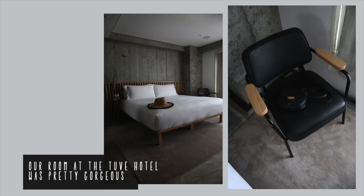So yeah, there's me. Hey. So that's our hotel room. We're just about to freshen up and get ready so we can have a bit more of a wander around and then head out for dinner.